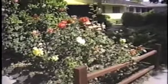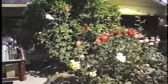Look at how many roses here, how beautiful. They're on the last leg though, until the new ones bloom. Now they look kind of straggly. This has been blooming forever. We've been coming around the block for so long, I don't even know what that is. It looks like quince, but I'm not sure. Look at the yellow. Yeah, pretty.